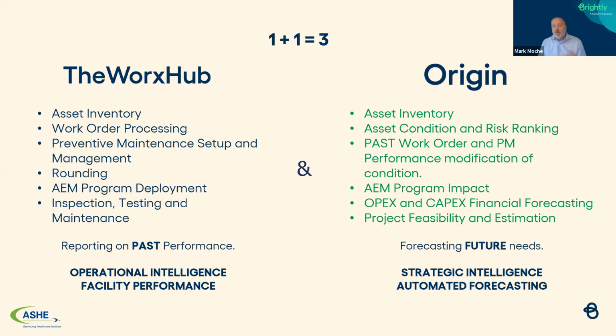Now, it is important to note, we're talking here about the Works Hub, which is our CMMS system. Origin, as a strategic asset management platform, can interface with any CMMS. So the point I want to make here, the foundational elements, the day-to-day management of the facility, the asset inventory, all of those things, it's important regardless of what solution you're using from a CMMS perspective. So I would encourage you, though, to look at those foundational elements. Do you know what you have in the building today? And can you see how you're performing in that day-to-day maintenance and management? Origin then is going to bring that strategic intelligence. So that's the 1 + 1 = 3, and we'll dive into a little bit of data here.